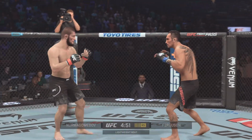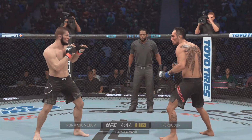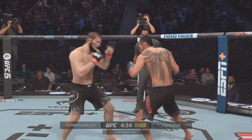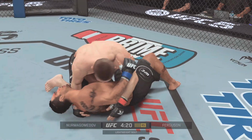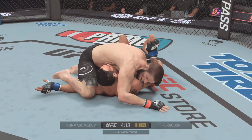That leg kick lands. Hook to the head there by Nurmagomedov. Beautiful combination there. If you are teaching an up-and-coming fighter about throwing, Nurmagomedov gets the double leg takedown. Working out of side control here. His opponent trying to control posture, but you got to be careful here. He's got him in a crucifix.